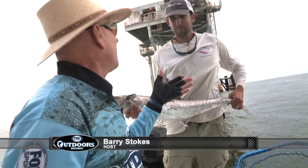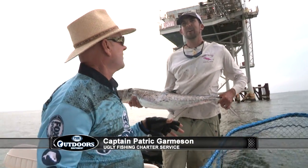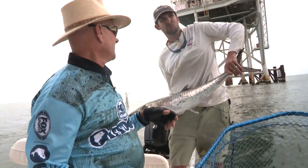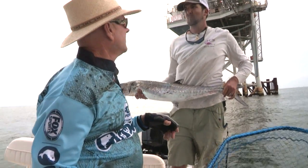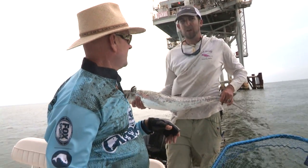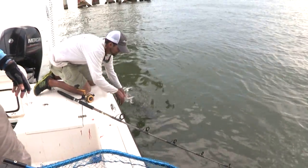Now, Patrick, explain what these fish are doing out here around these rigs. Why is he here? There's an abundance of bait. I mean, when you have an offshore structure like this, it's just going to be a haven for bait fish. Most of what's out here are going to be like hardtails, pogies, the LYs as we call them around here in Florida. They call them greenbacks. But it's just an abundance of bait. Back he goes. He gets to go bite for somebody else that comes here on vacation.